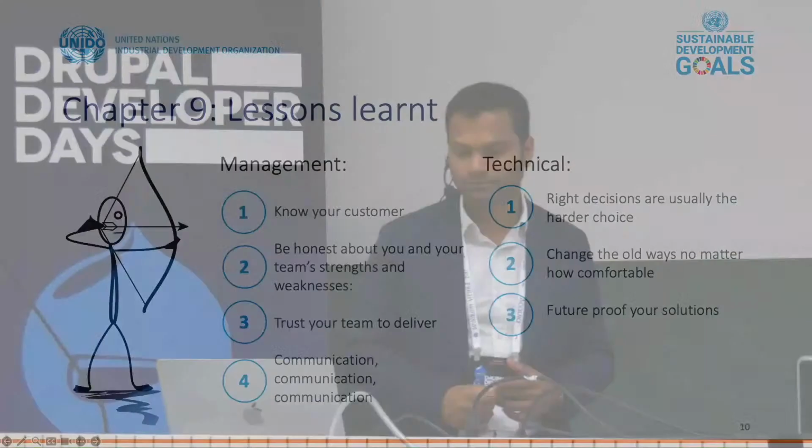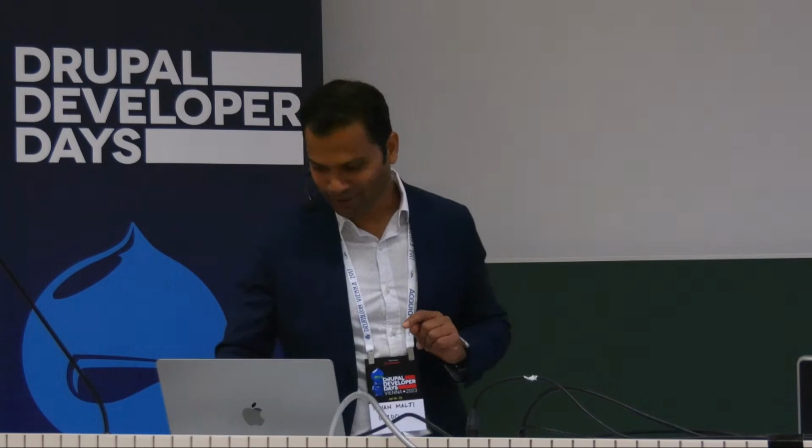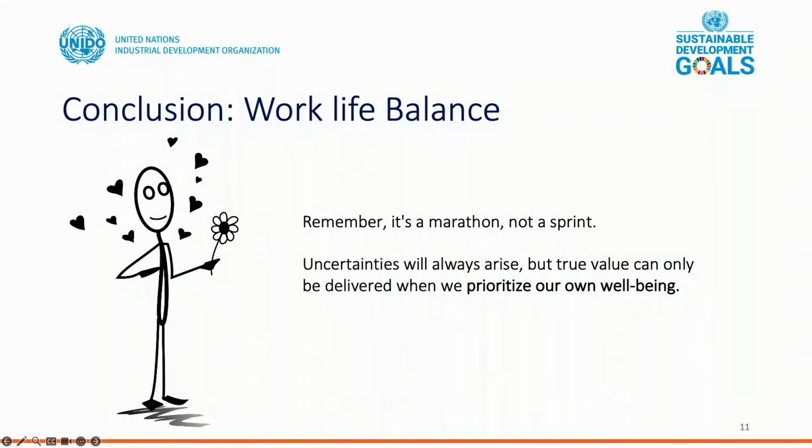And finally, future-proof your solutions. This is probably on the minds of most of us developers, to make things future-proof. In our case, we tried to solve the things that were problematic in the previous version and plan to capitalize on the technical solutions we were putting in place to better manage our change management processes. Being able to deliver new features to our internal clients and being able to charge them accurately has greatly improved our services. Future-proof, talking about future-proof without talking about AI and machine learning. Yay. So, finally, work-life balance.